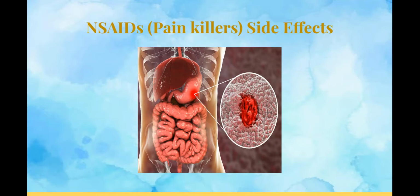long-time use of NSAIDs. Using these NSAIDs for chronic pain and being exposed to these effects for a long time can lead to unwanted, disastrous new conditions to develop.